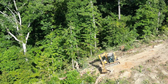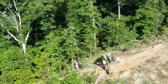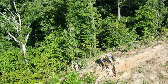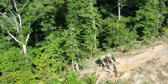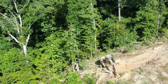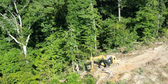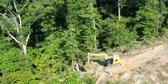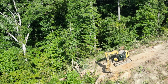Let's see if I can get this stump out. Nope. Pry it out that way. It's not a good feeling when you're sitting like this and feel that machine pick up and start sliding. She's about to come out though. I think I see the owner standing on the stump behind me. Come on, you.